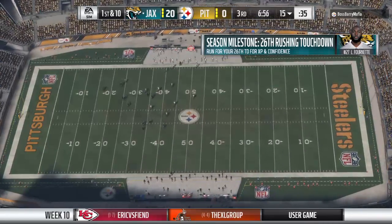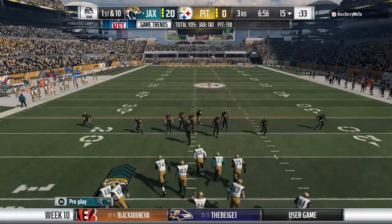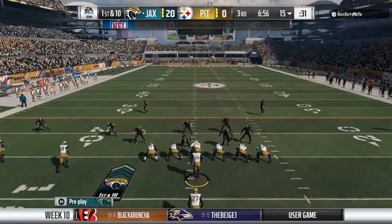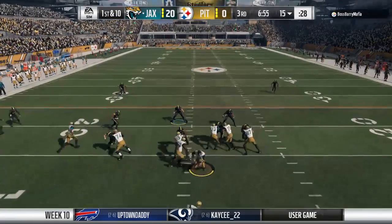So they really got zero benefit at all, right? Sometimes you can absorb a penalty when you get a big return. Then the penalty brings it back, but you still have great field position. As you pointed out, not in this case.